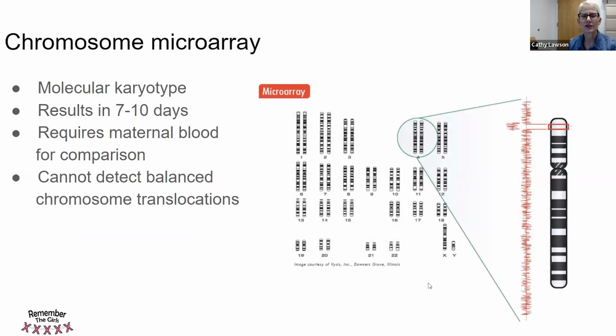Additional chromosome analysis is also available. This is called a molecular karyotype. In other words, it looks at much more detail of the chromosomes than a standard karyotype looks at. So the cartoon here with the striped chromosomes is a standard karyotype. The red lines back and forth is the microarray or molecular karyotype, and it looks at about 4,000 or 5,000 pieces of chromosomes instead of 46 structural chromosomes.